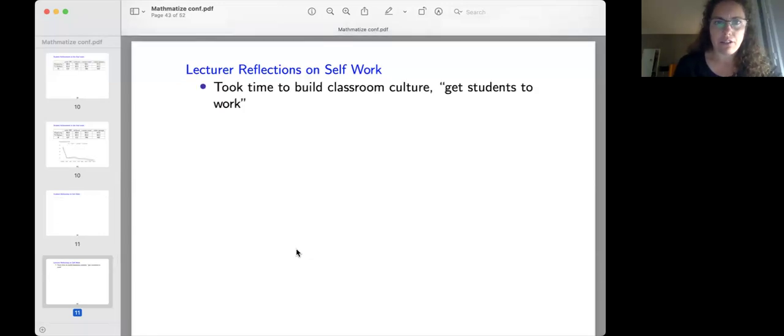So one thing that we noticed for both of us is that it took time to build the classroom culture. It took time to get the students to work. So initially, when we asked students to solve a problem on their own, they didn't want to, and they just sat there and stared at us. And it took us several iterations of doing this to get them to actually try on their own.